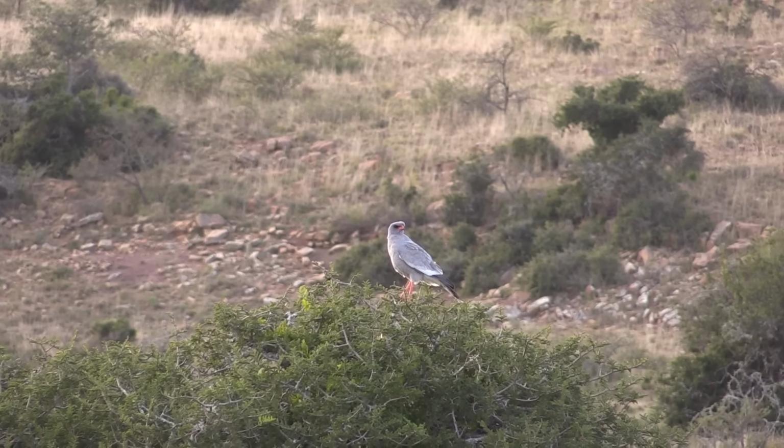Good morning. It's the fourth day here in Africa. We still got a lot of animals on our list that we're gonna try to get today. Big ones are kudu, nyala, black impala, zebra, gemsbok. So let's get out there and see what we can see.